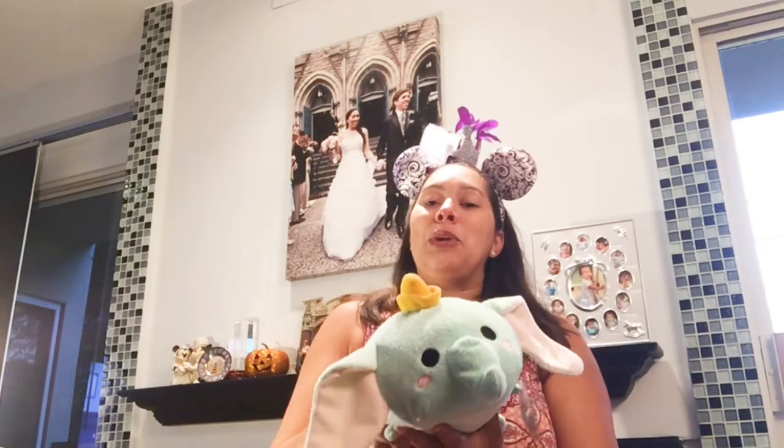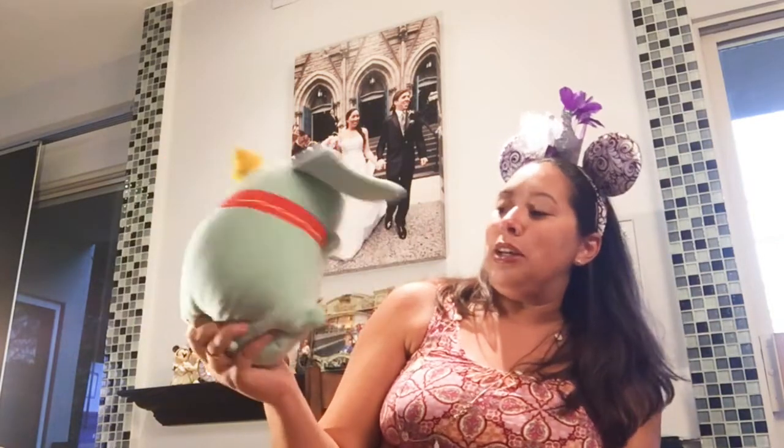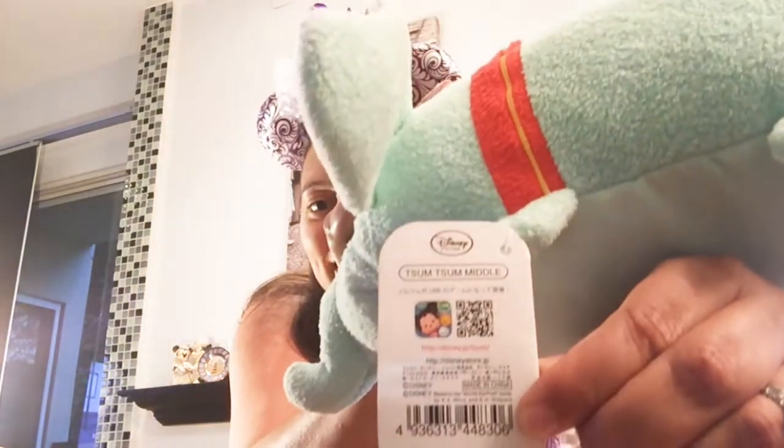One more item from Japan. So we did buy a bunch of tsum-tsum there. That was before this was introduced in the US. Now you can get tsum-tsum everywhere. But while I was there, I thought it was really cool. It'd be a fun treat to take home. And this is the tsum-tsum Dumbo version. Thought it was really cute. You can see the description here is all in Japanese, not in English. It's so cute and fuzzy. It's a nice plush.